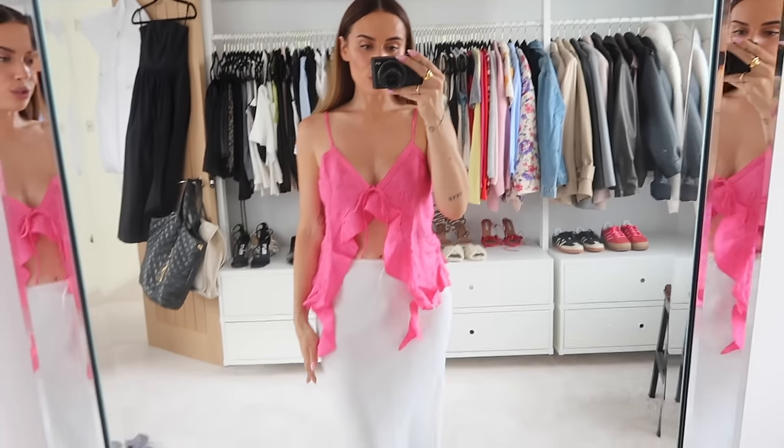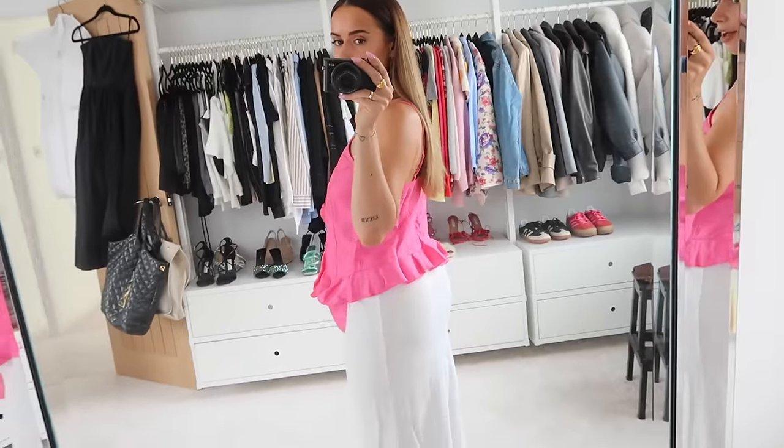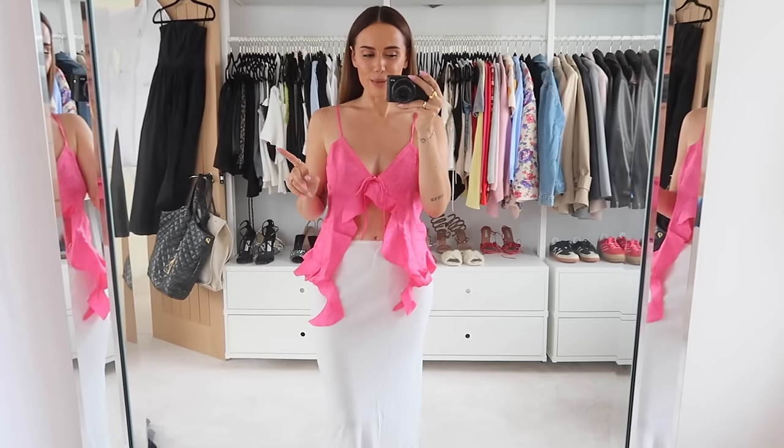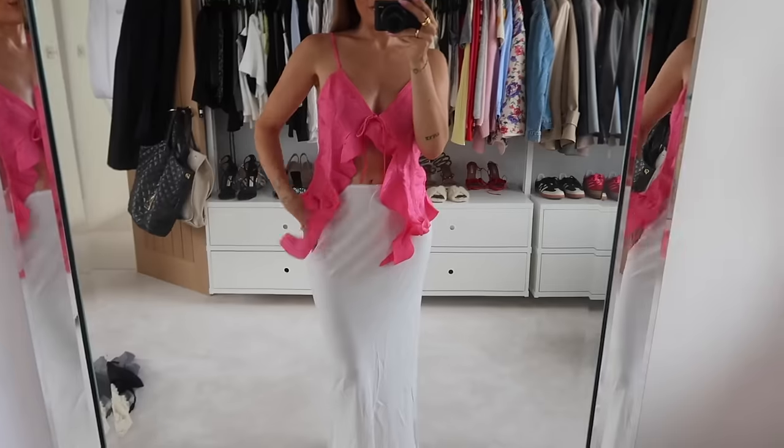And this is the pink top with the more fitted skirt. These give very different vibes. I actually think I prefer the floaty skirt, which I actually didn't think would be the case. However, I do think the floaty skirt works well with the lighter version of this top, whereas the pink, I think it has to be with something fitted, otherwise it's just gonna be too much. But I do think the pink works really nicely with the fitted skirt.